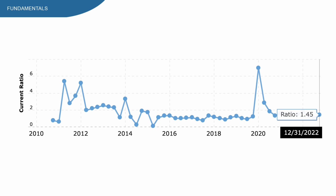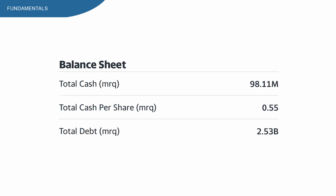Current ratio is at 1.45, which is a great number in my opinion for a REIT. Historically it also looks pretty good. Total debt is sitting at 2.5 billion, and I prefer companies that can pay down at least a third of the total debt with the total cash position. Right now total cash is sitting at 98 million, so this doesn't look that good. However, keep in mind that REITs issue a lot of new debt to grow the business.